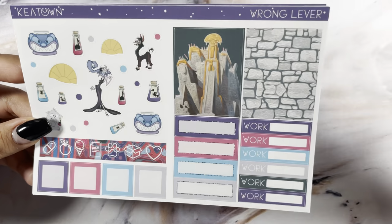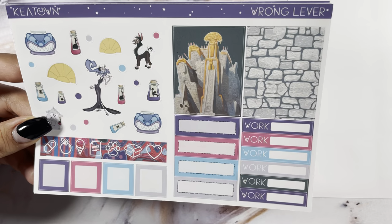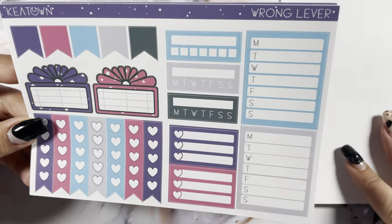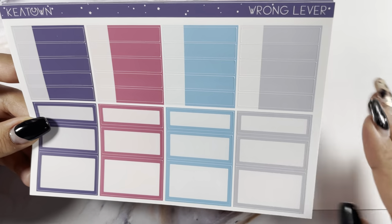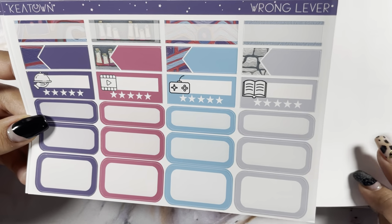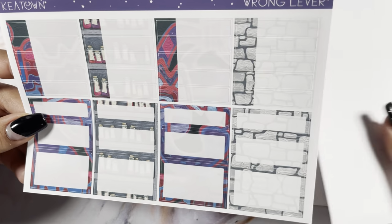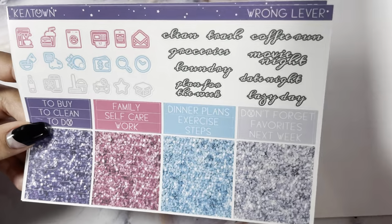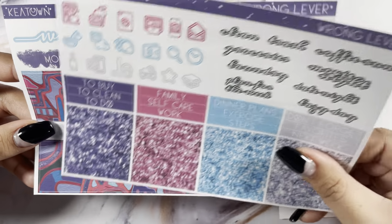So here are the full boxes. Then you get two extra boxes, that'll be perfect for a little quote. Some deco. Functional page. Solid boxes. Rounded boxes. Pattern boxes. I love this pattern. Then your glitter headers.